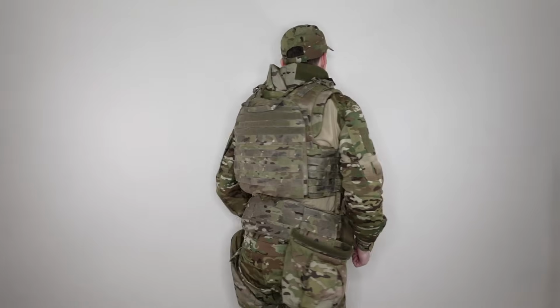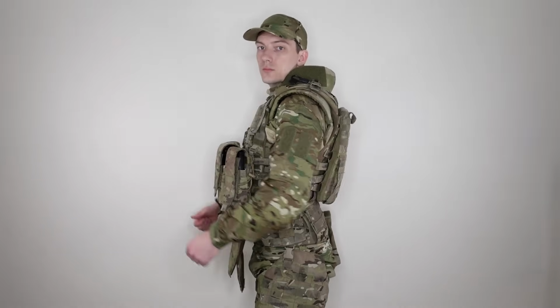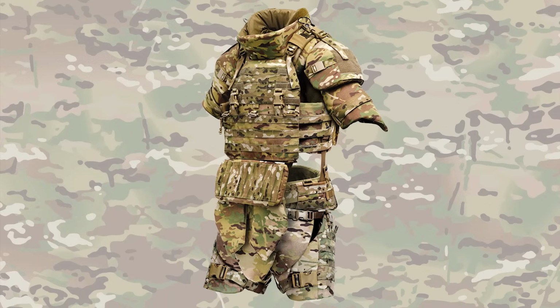I only have the neck protection module, thigh armor module, and groin protection module. The apron should ideally be attached to the abdominal protection module, but since I don't have one, I attached it directly to the loops on the modular front panel. And the fully assembled gear set looks approximately like this.